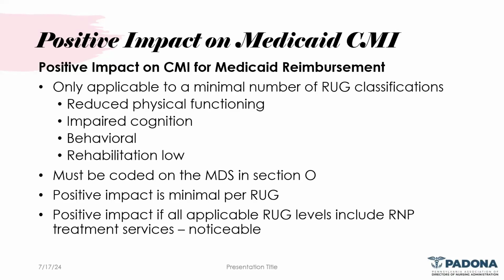So now it's only applicable to 4 categories, 4 RUG categories. Reduced physical functioning, that's the RUG that begins with a P. Impaired cognition, the RUG that begins with an I. Behavioral, the RUG that begins with a B. And rehabilitation low, it begins with an RL. So we're just looking at those 4 categories. Those are the only RUGs where restorative nursing has an impact. And it's a small impact. It has to be coded on the MDS in section O, or it's not going to have any impact at all. The positive impact is minimal per resident.